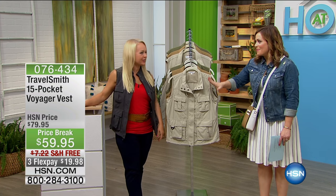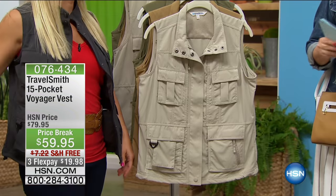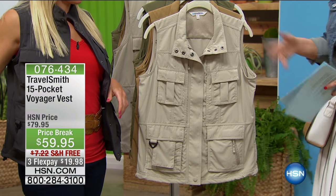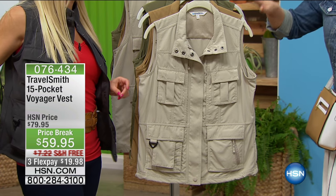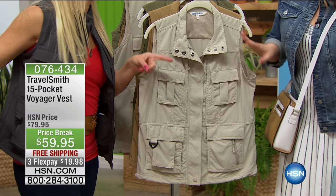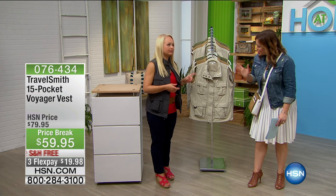Oh, my pleasure. I've presented this before. Sold out. People wanted this vest because it's a 15-pocket Voyager vest for adventurers everywhere. We have it for men and for women. What I like about this one is it's not those corny ones or the ones that are not fashionable. This one is actually adjustable. It has shape to it.